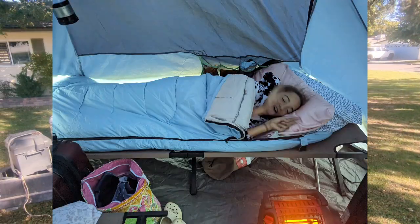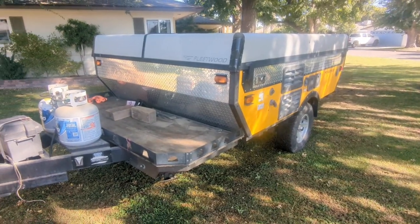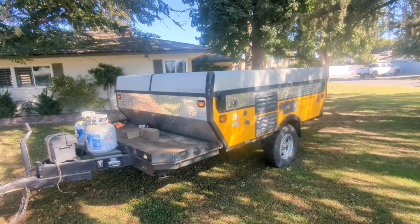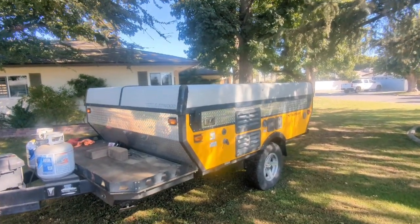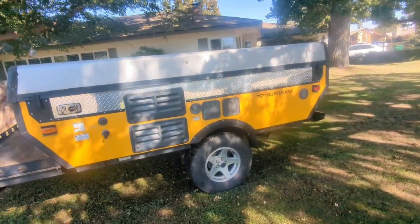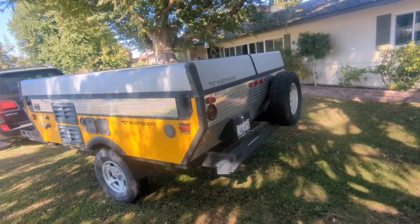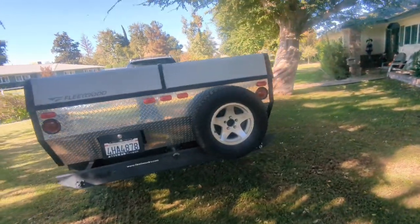Family liked it. But man, it's just hard with a family of 5 to go camping and pack enough stuff, to have enough, so it's not so stressful to do. We decided to get into something like this. We found this on Facebook Marketplace from a guy who was the original owner. Super cool guy. He coached us through everything and showed us everything about it, even the little flaws. And we got ourselves, about 9 months ago, a Fleetwood tent trailer.